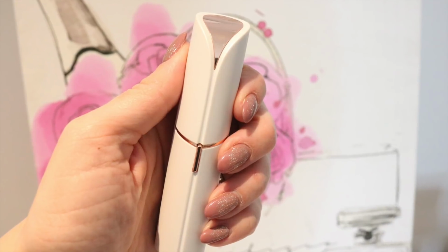First thing I want to talk about is this little gadget from Flawless Touch. This is a hair removal device. I actually did a whole video on this little tool. I really loved it, obviously. It's showing up in my favorites, but I will have the video linked below or up here in a card somewhere for you guys if you want to see it in action.